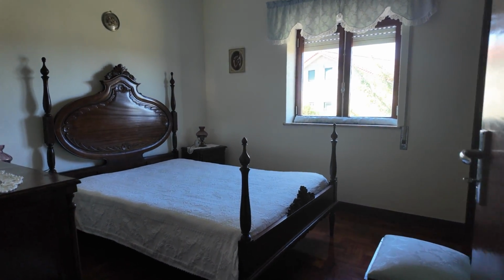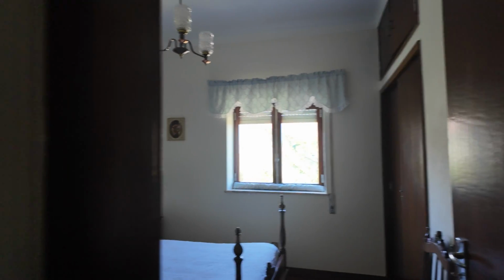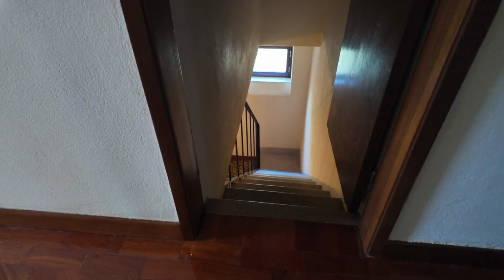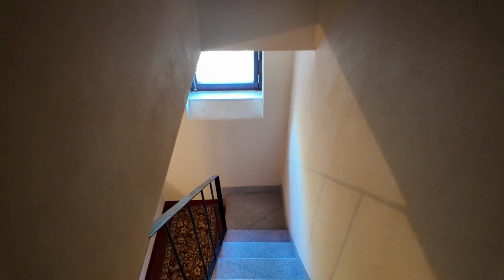But here we go, another bedroom. This one seems a lot bigger. Windows on the side, built-in cupboards. And then, well, that takes us back to where the kitchen was, where we started. And on this side over here, there's a door that leads you downstairs. So this is going to take us down to the bottom floor.